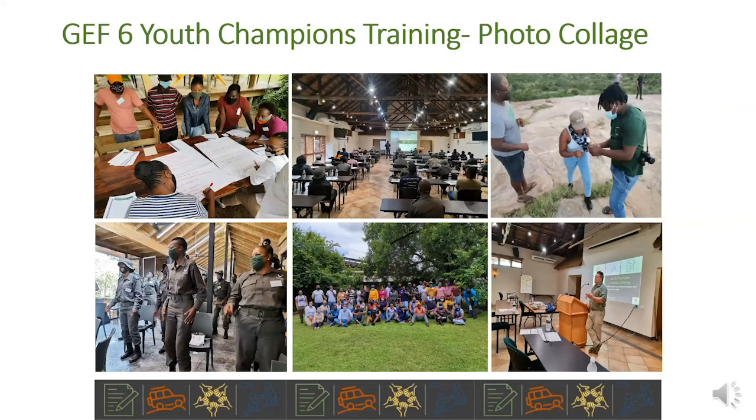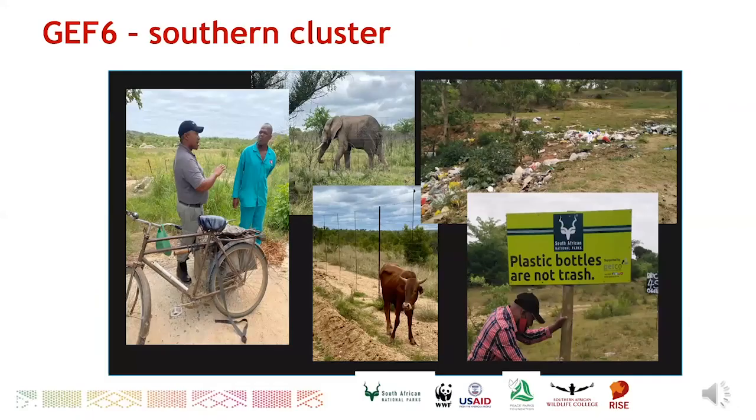Through our partnership with the Wildlife College and Peace Parks Foundation and Sustento, our youth structures are also being trained not only to do their work, but as part of personal mastery, to deal with very difficult situations. They also receive training to deal with issues around poisoning incidents, mapping of areas, and issues around ranger discipline.